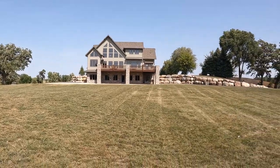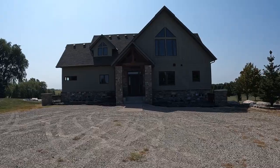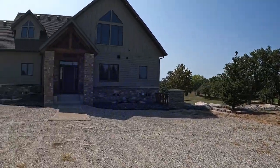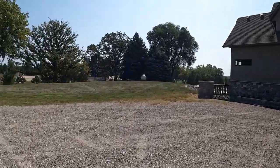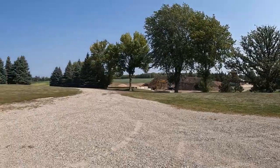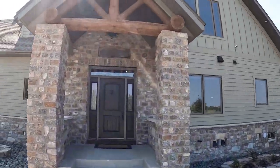This is in southern Minnesota. Okay, so here's the entrance of the house. Come up the driveway over there. Here's a little bit of their shop. Their field, they have some black dirt. But the beauty's on the inside.